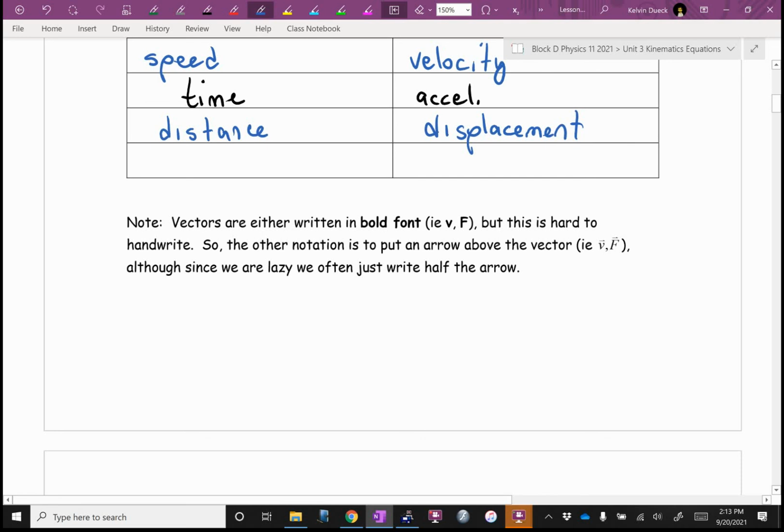Vectors are written in a textbook in bold font. Look up, but don't write this down. If I want to show velocity, a textbook would bold font it, but for handwriting, that's kind of dumb. So what we do instead when we're handwriting symbols is we put an arrow above them. Don't write this down, just look up. That's a velocity vector. Although we get a bit sloppy, we don't even do the full arrow, we just put a little half arrow tip on the top.